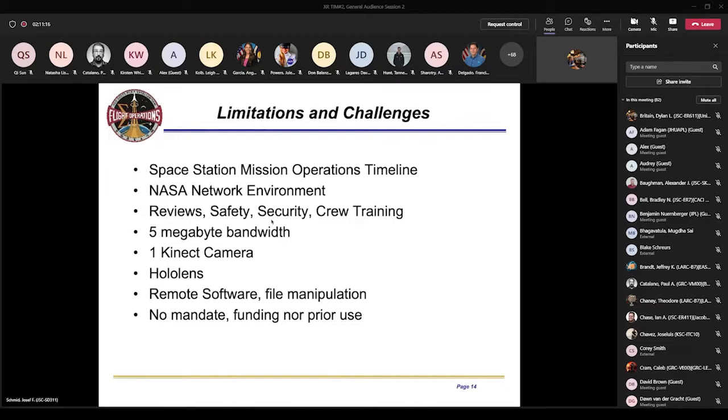The challenges of this are to get on board the space station. As I mentioned, you're competing with every other payload and all the normal activities to maintain the space station and to do EVAs and such. The network at NASA is also challenging. You have to get, of course, the reviews and the proper safety and other permissions. And in this case, we were really pushing all the network development as well. And we did this with 5 megabytes.